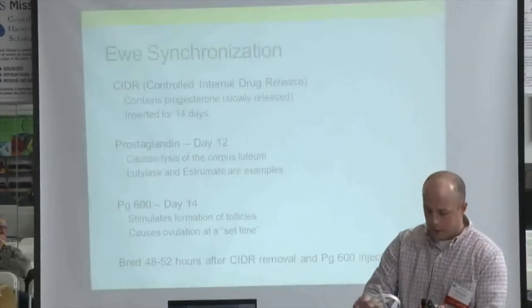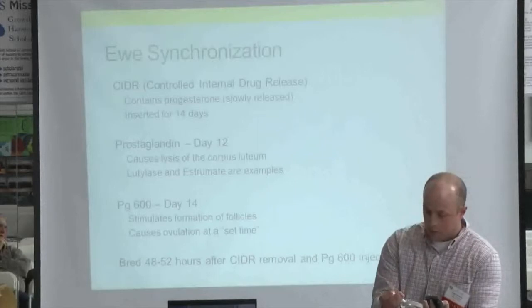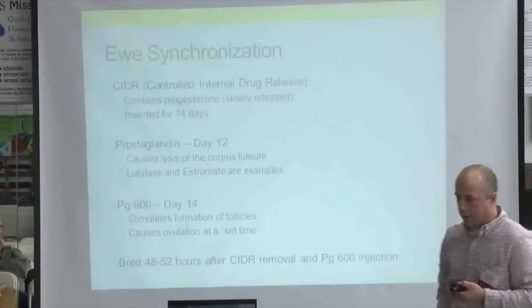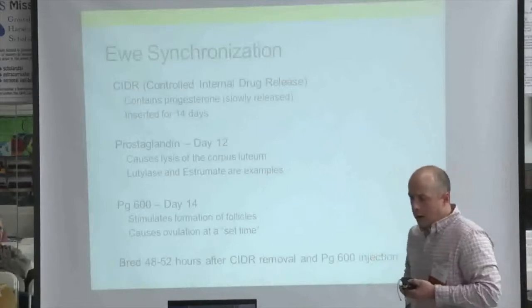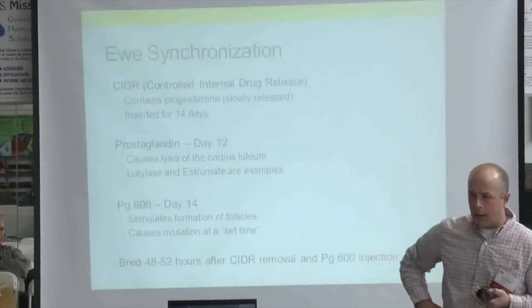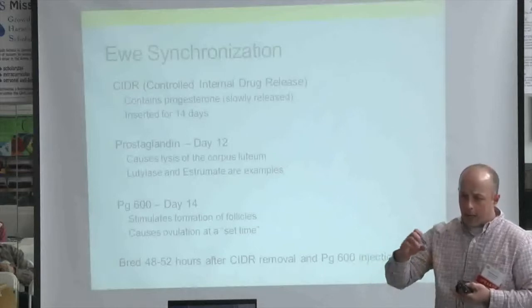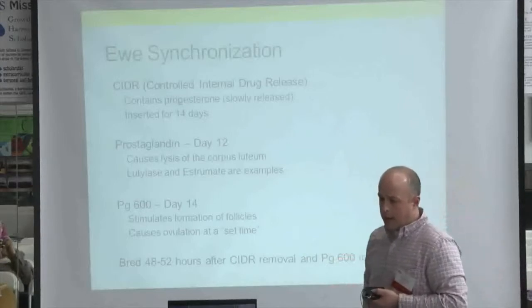And this is the tool that we use. And it fits into this gun. And then it's inserted into the vagina. And then it releases over time a slow, constant amount of progesterone. The seeders are left in for 14 days. And on day 12, we give a shot of another hormone called prostaglandin. And prostaglandin is a hormone that's normally made in the body of the ewe. And when she's coming on the end of her cycle, prostaglandins will actually always normally be produced. And that tells the body to start to get ready to come into heat then. So we gave a shot of that at day 12.